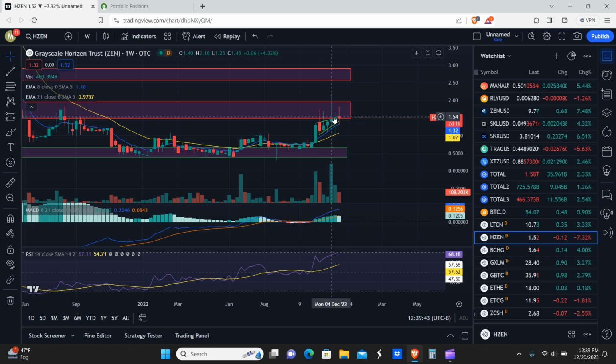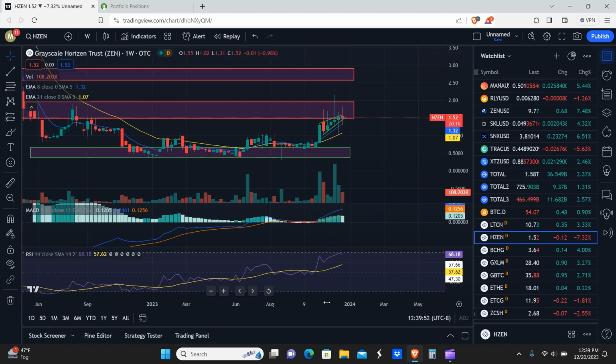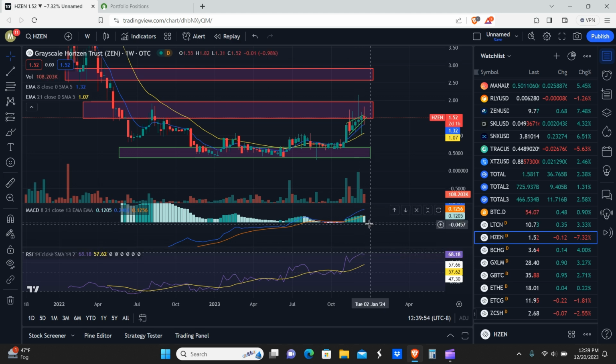So you can see we're still sitting in this bullish pennant pattern. It has not had a confirmed move one way or another. The RSI is not really overbought, and the MACD is in bullish territory. Basically, what we're looking for here is a candle close above this roughly 178 level. If we can get that, that would be extremely bullish.